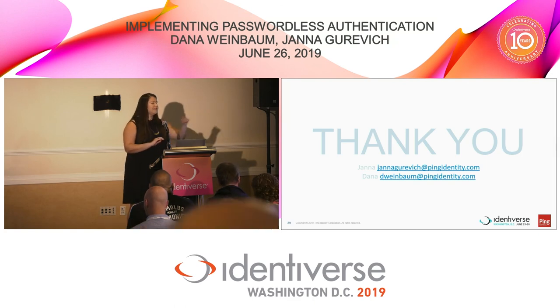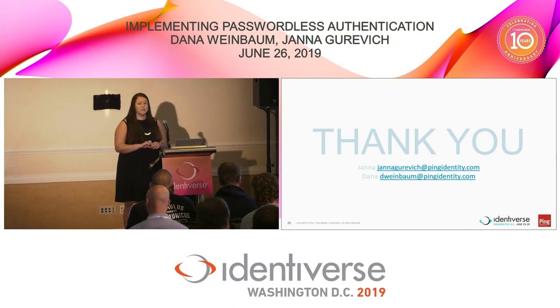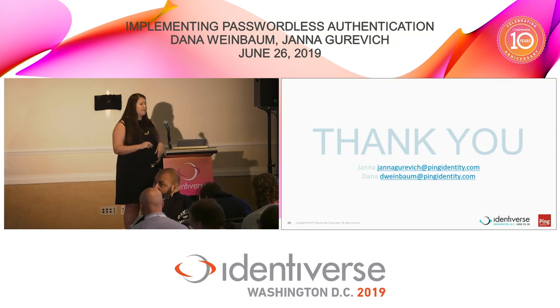Any other questions? Yes? So for Android, it's Android 6 and up, and the browser that you're using has to support WebAuthn. With iOS, it's not supported yet.